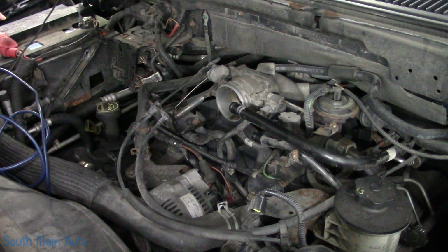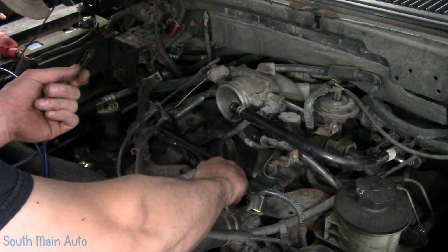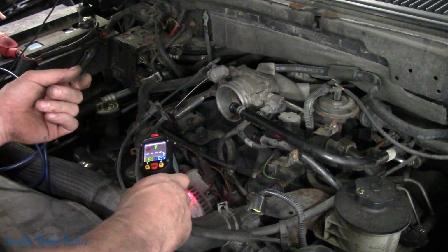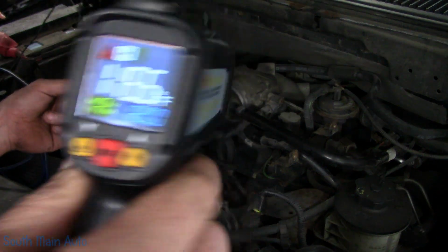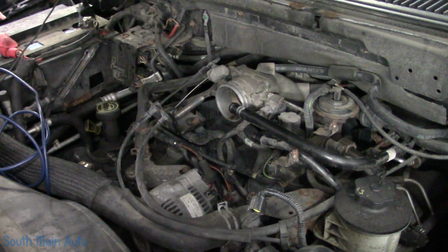Ironically enough, Hannah, the same people that worked on this one are the same people that worked on that Jeep we did this morning that we did a video on. Okay, somebody's been down here doing some fancy wiring. This alternator is toasty. $1.20 on this side. For what it's worth, not that it really matters.